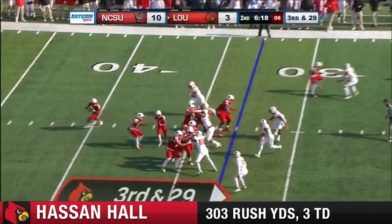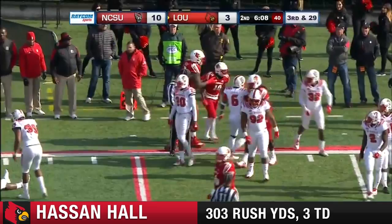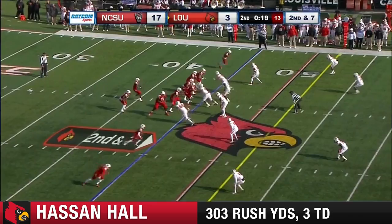Third and 29. Don't say that very often. Screen. Safety valve screen pass. They've got some room for Hall. We got a big chunk, Dave. Not enough for the first down, but they did get inside the 20. 14 yards on the play. Nine rushes for 53 yards for Cunningham.